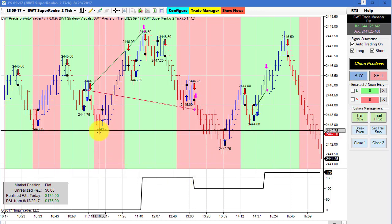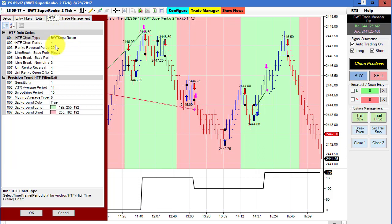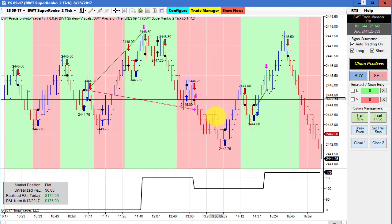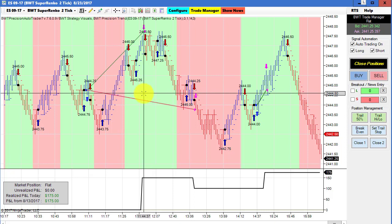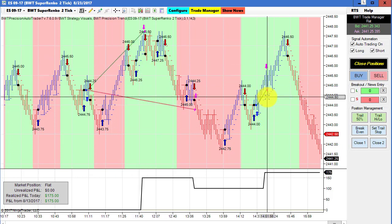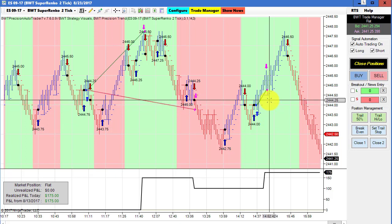Okay, next up is the E-mini S&P on a Super Renko 2 tick, and we're using a higher time frame filter. In this case, I'm using a Super Renko 4 tick as the higher time frame, as you can see here. These charts are kind of new. I've begun to take a look at this, and it did 175, which is respectable, but I could probably improve the money management as we go here. It looks like we had a split winner and loser here, and then a small winner, and it stopped trading at 3 p.m. Eastern Time.